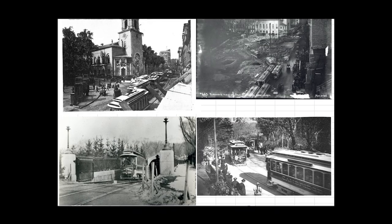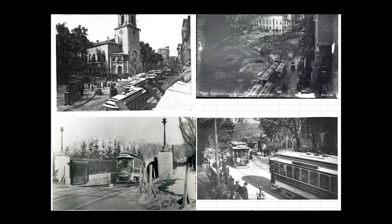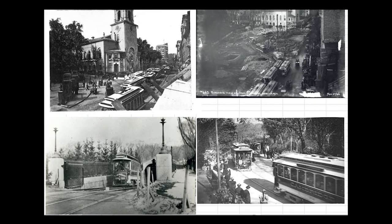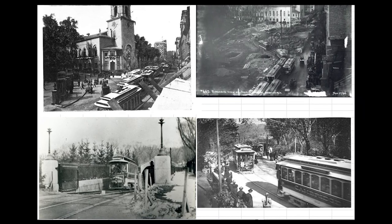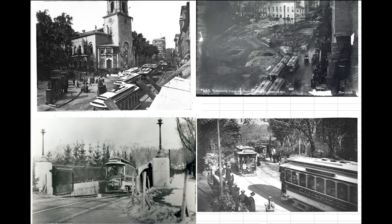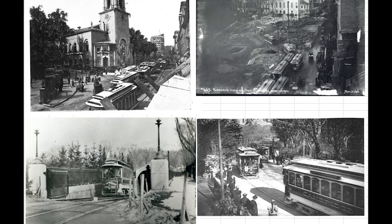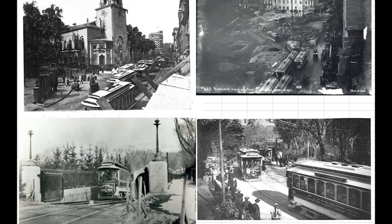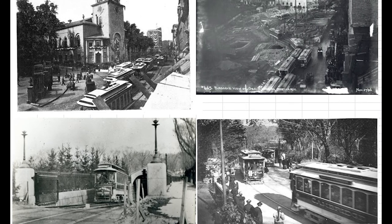This is a shot of Boylston Street near Old South Church. It would have to be sometime before 1897, and you can see how crowded the streetcars were. Here's another shot during construction, and it was said that you could walk from Park Street down to Boylston Street, and if you walked along the roofs of the streetcars, you would get there faster than if you rode in one of the cars. And that's why they built the subway.